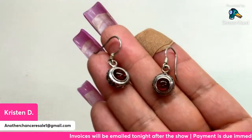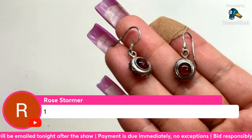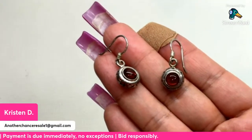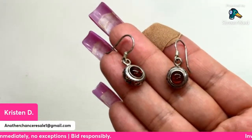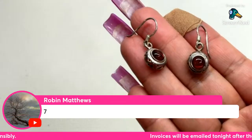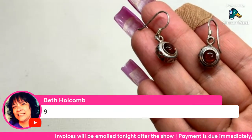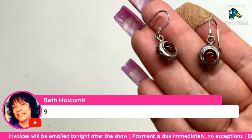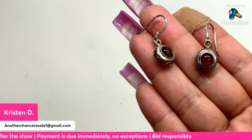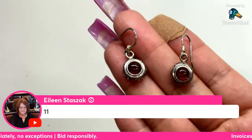$1 holler. Remember, $2 minimum bid, minimum increment. Rose starts us off with 1, looking for 3 or better. I have Robin in first at 7, looking for 9. Beth is in at 9, looking for 11. We're looking for 11. 11 with Eileen, looking for 13.